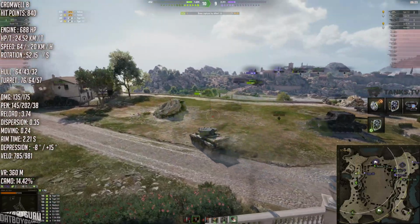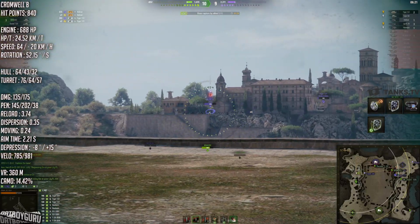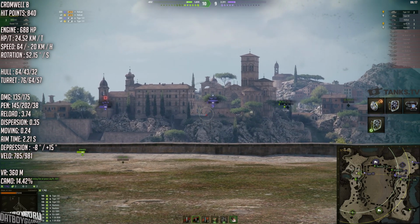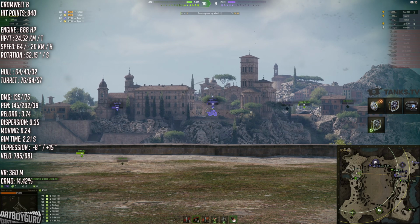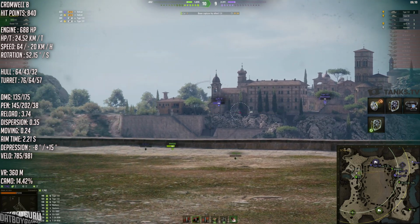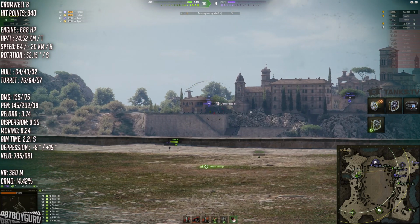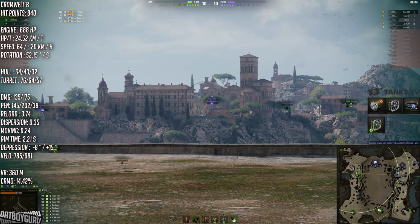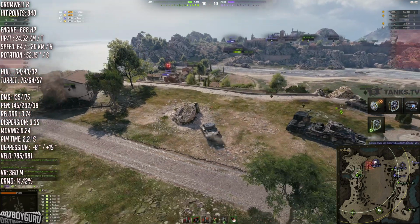0.35 dispersion. I believe you can get it down to about 0.31 dispersion if you have BIA, if you're running food, if you have enough crew skills. The dispersion, the accuracy is not that bad. As you can tell, I made a lot of pixel shots from a distance of 445, 450 meters away. I made those shots, no problem.